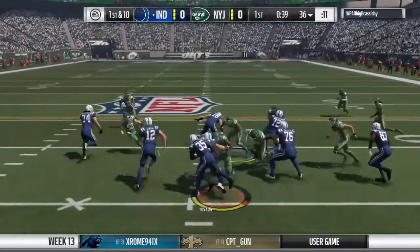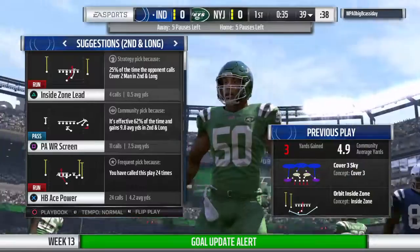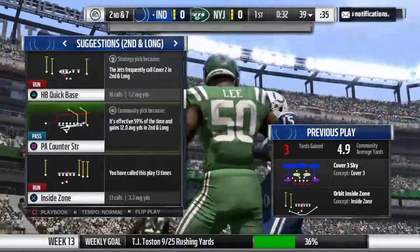They'll run it now out of the gun. And very little room to maneuver. He'll get this down to about the 39. 3 yards on the pickup there, and it'll be 2nd down.